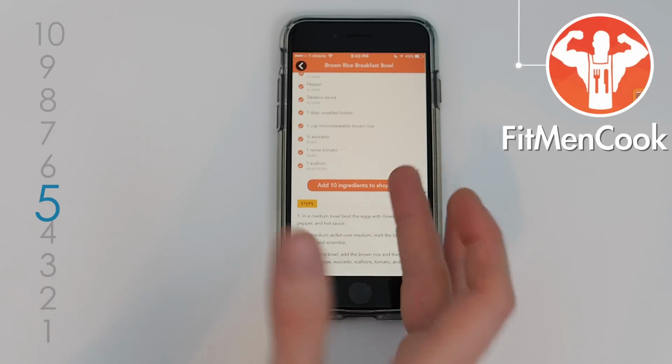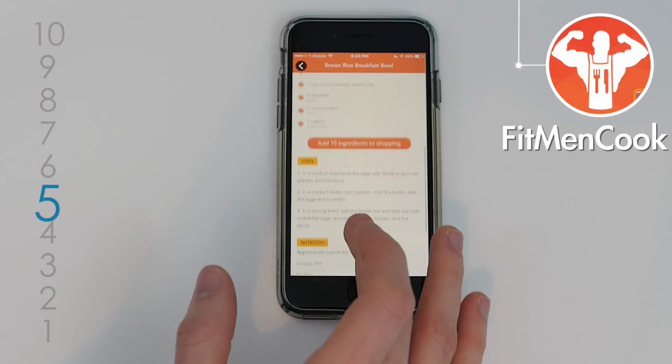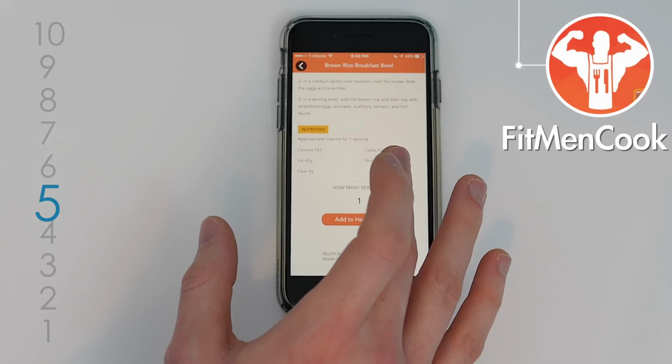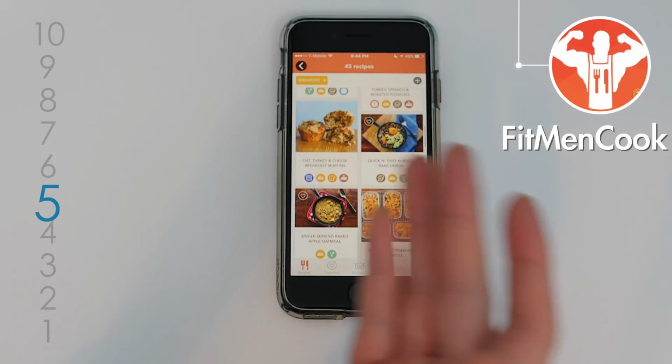And then you can add it. You can make your own shopping list. You can add the ingredients required for this recipe with one click to your shopping list within the app. That way you have your shopping list all right there in the same app, so you can do some meal prepping. And it's not just for men. Women can do it too, right? It's like a Pinterest for men, but it's for all genders.